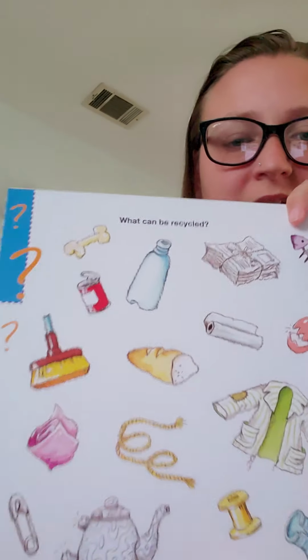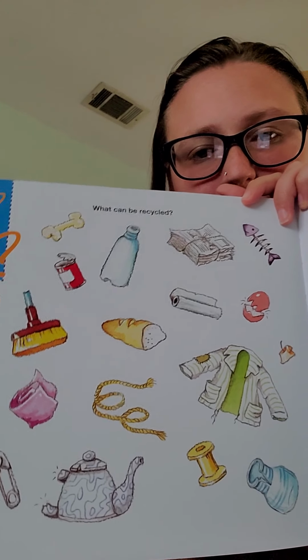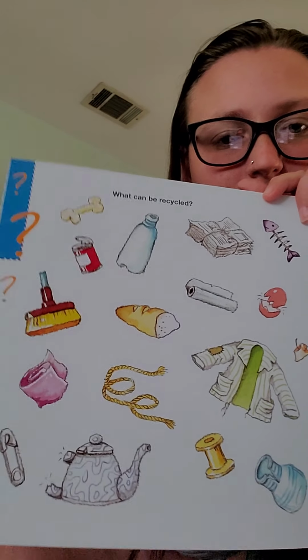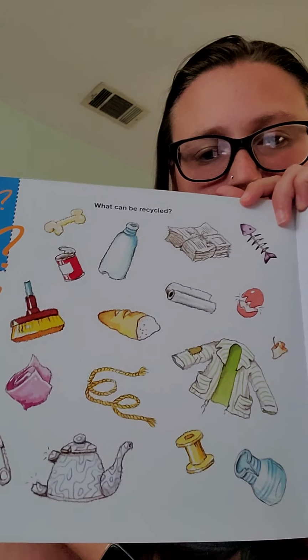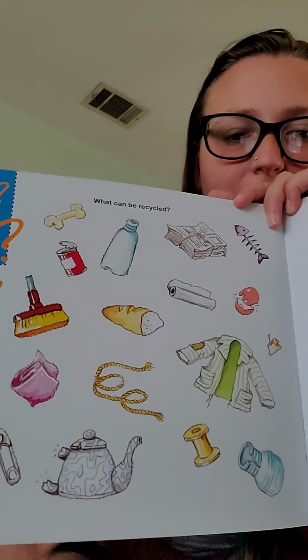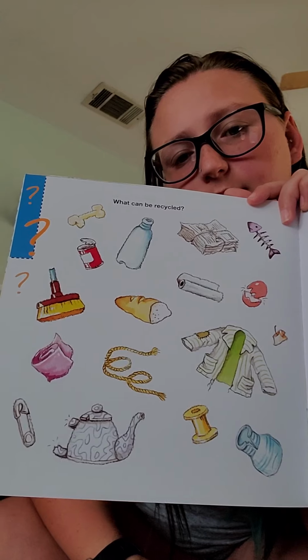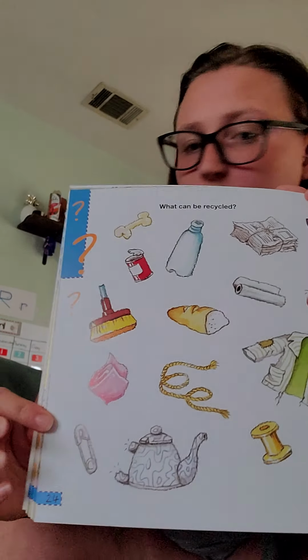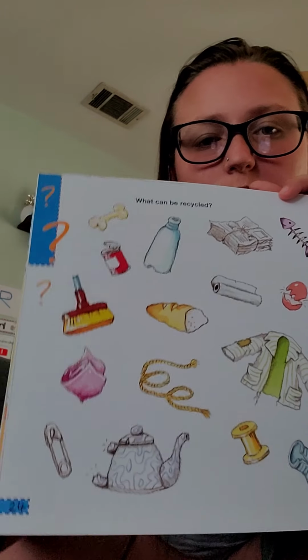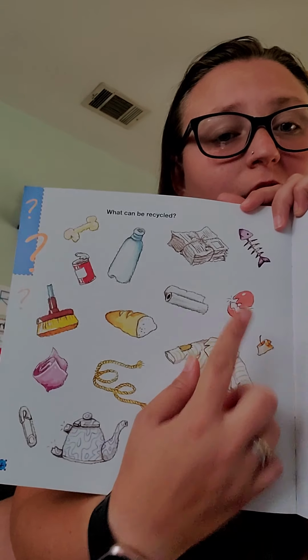Here are a couple pictures of things that can be recycled. Do you see anything that we could put in the recycling bin? What about right here, the bottle? Do you think that we could recycle this fish bone? Nope, we can't. This would go in the garbage. What about this bread? What can we do with that bread? We would put it in the garbage. We would not recycle bread. Do you see all of those wonderful things? We have paper. We could put our eggshells in a compost for the soil, remember?